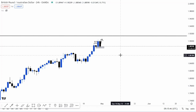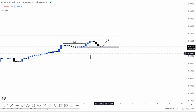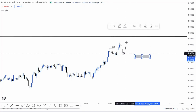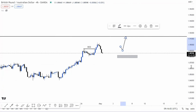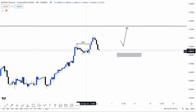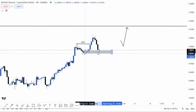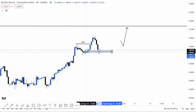Right now we're on the 4 hour time frame, and we can clearly see a break of market structure, which led to the creation of a new high. We have this last candle, which is the order block or the demand zone. This is the demand zone that led to the creation of that new high. So we're just going to see how the market reacts to this area. When we get our confirmations, we're going to be taking a bias all the way to the upside.